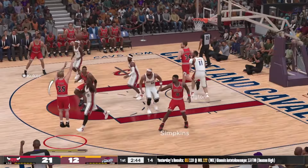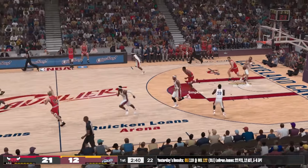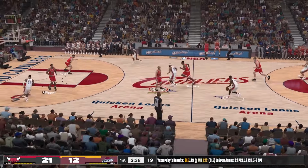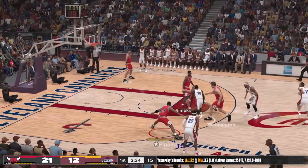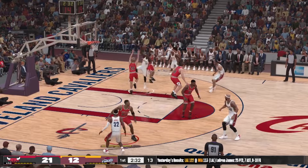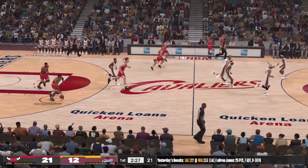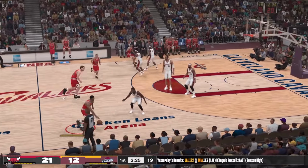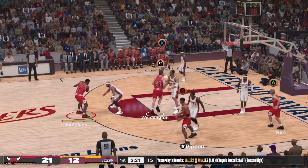Pass to Kerr. The 3. The Cavaliers pull it in. Ilgauskas has got 5 rebounds tonight. Here's Snow. Drives to the hoop. Rebounded by Pippen. You know, even though it's a point-blank range shot, that's not an easy one, especially when the defense is that tight. Here's Simpkins.